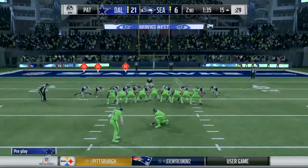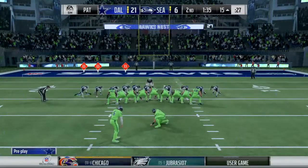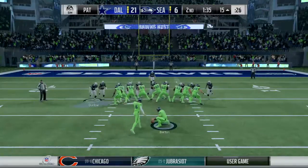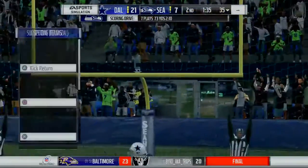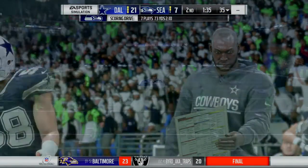And he is a reliable target. They like to get him involved. They got him involved there for the score. And they should. He's a very good player. Remember, they can use him in certain positions, so many different spots, and he usually comes through for them.